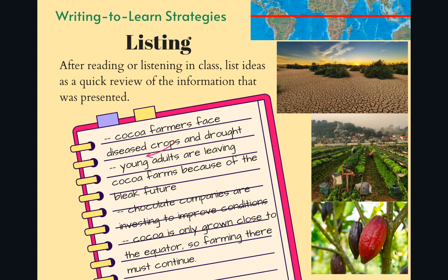So the next writing to learn strategy was listing. So again, with the example, after reading or listening in class, list ideas as a quick review of the information that was presented. So here's the example for listing. Cocoa farmers face diseased crops and drought. Young adults are leaving cocoa farms because of the bleak future. Chocolate companies are investing to improve conditions. Cocoa is only grown close to the equator, so farming there must continue.